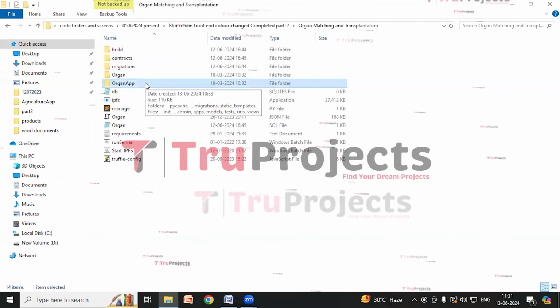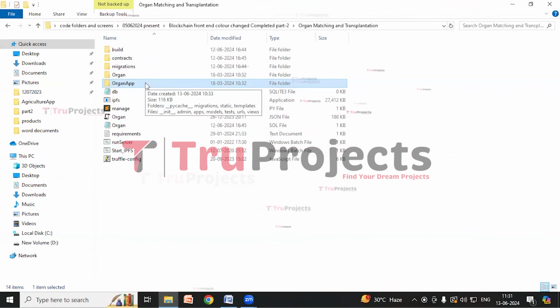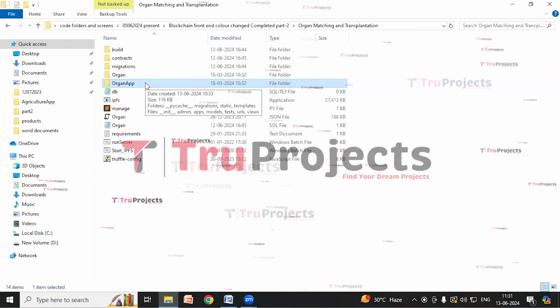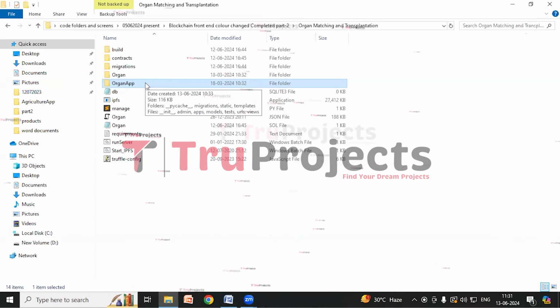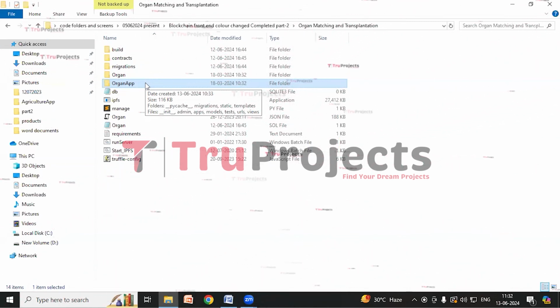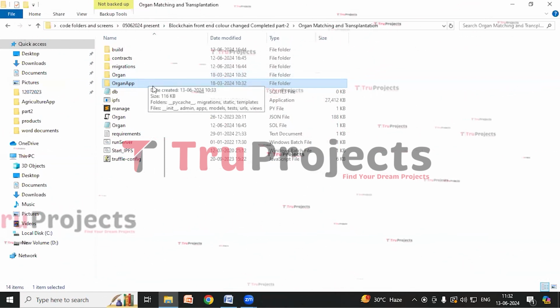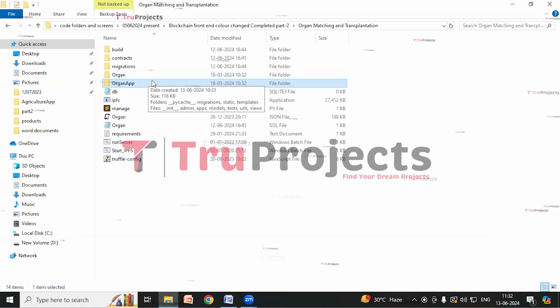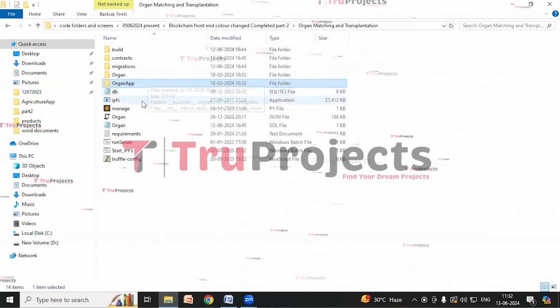And organ app folder also contains a templates folder. Within this folder, we'll find all the HTML pages used throughout the project. It includes pages like index.html, home.html, and more, representing various sections of the website. And it also contains Python code files that will be executed during the runtime of the application, supporting its functionality.